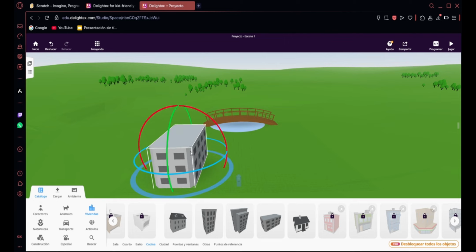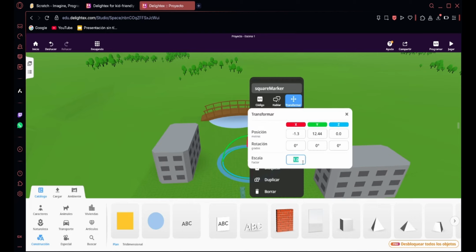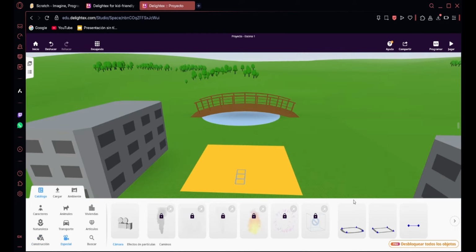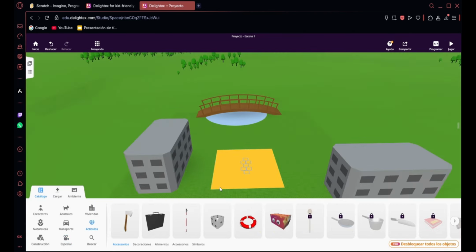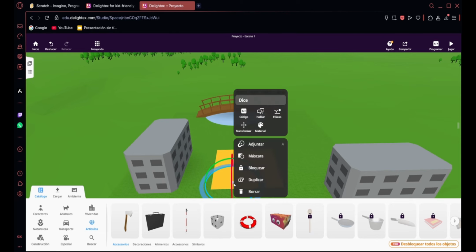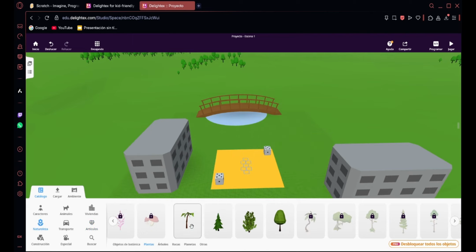As we add each element, we will adjust both its position and its size. This way, everything fits nicely on the stage and our green point looks just the way we want it. One important thing to keep in mind is the camera's position. The camera shows us the part of the scene we will see when the game starts, so we need to place everything carefully to create the perfect view for our players.